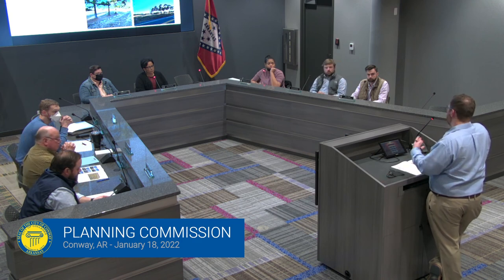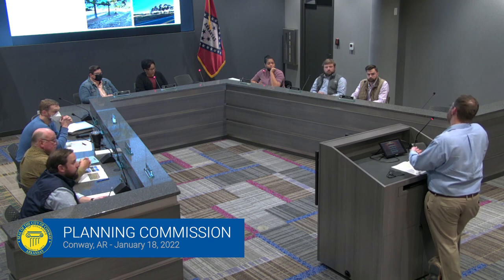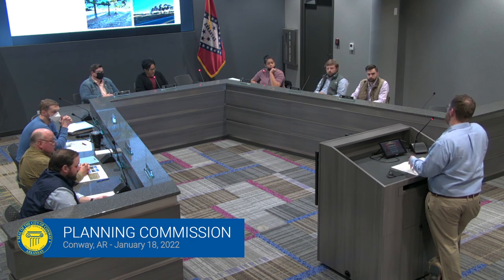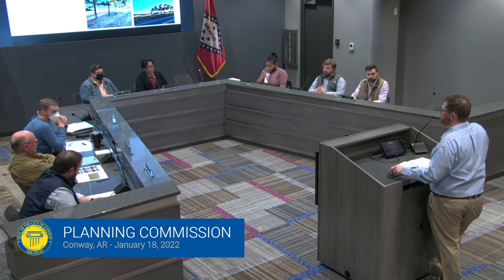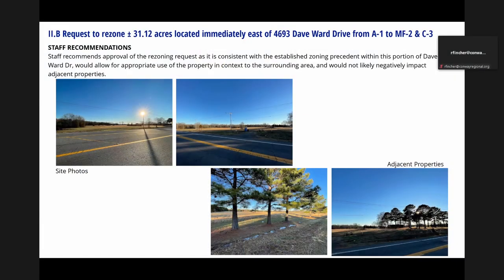But the point of bringing that to y'all's attention was primarily to let you know that even though this property sits at about 30 acres that's being rezoned, there are limitations on the property that would limit the amount of actual development that could occur. Any other questions? Yeah, just one.